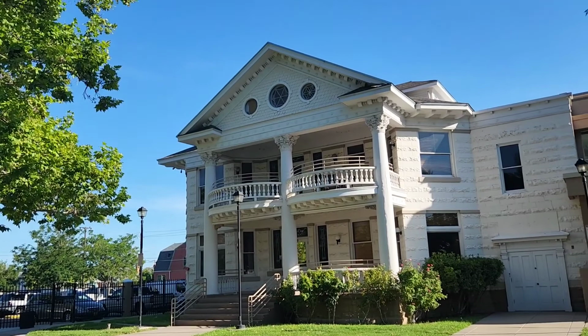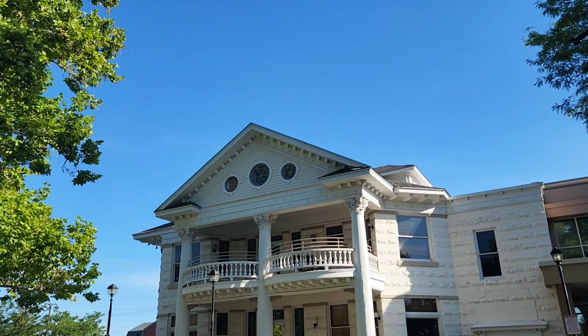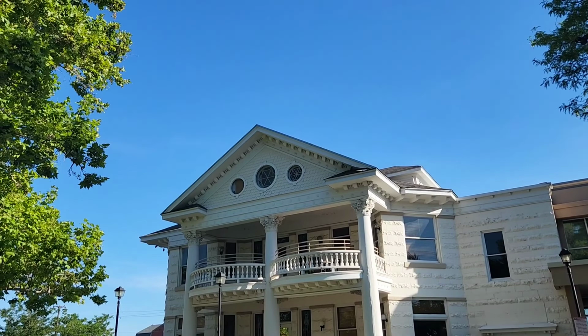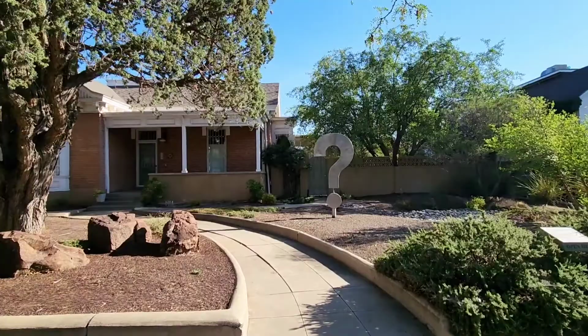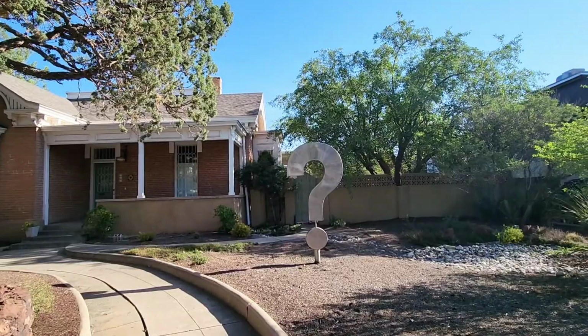Wanted to take a quick shot of this house across the street here. Look at the architecture on that. That is so cool. One of the windows is out there to the top left. But the design is really cool. Looks like it's butted up against some kind of a modern building here. Not sure what that is. I don't know.